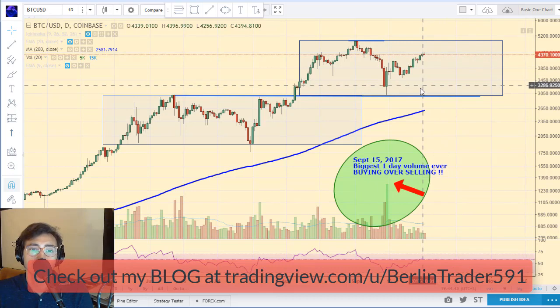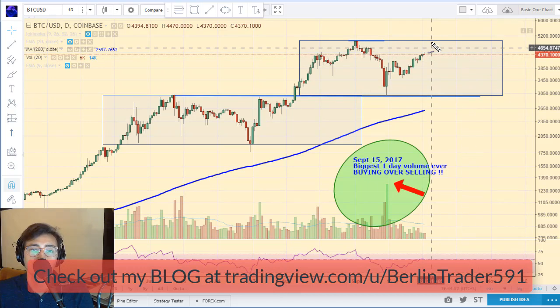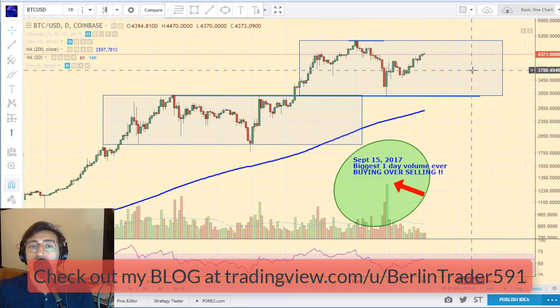If you buy in the box, your stop should be somewhere around 3,000. And if you buy on a breakout, you want your stop to be under 5,000. So a stop means if that price goes up and then it falls back down through your stop, you want to get out of your position. And it may hurt, it may suck to get out of your position when Bitcoin goes from 5,000 to 4,900, but you have to keep to your rules. Make a plan and stick to your plan.